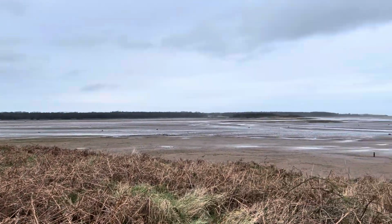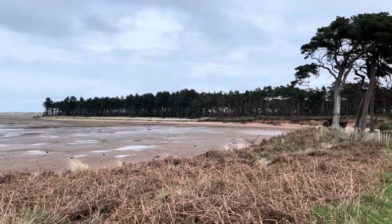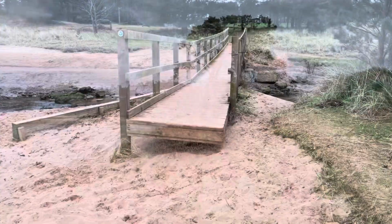Some dark skies. I'm wondering if we're going to get rain. It is forecast for later on, and I'm wondering if that later on is going to be a bit earlier than forecast.